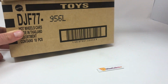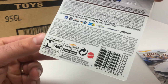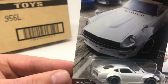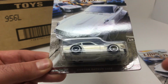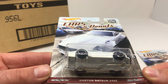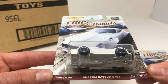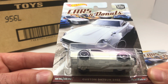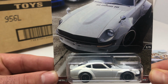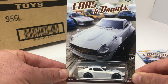So this Cars and Donuts set came out a couple years ago. Let's see here, 2017. So this particular case packed 2 sets of each per case, or two sets per case. So right here you can see the custom Datsun 240Z. Had a nice little pearl white paint job. Card backs are smoking hot.